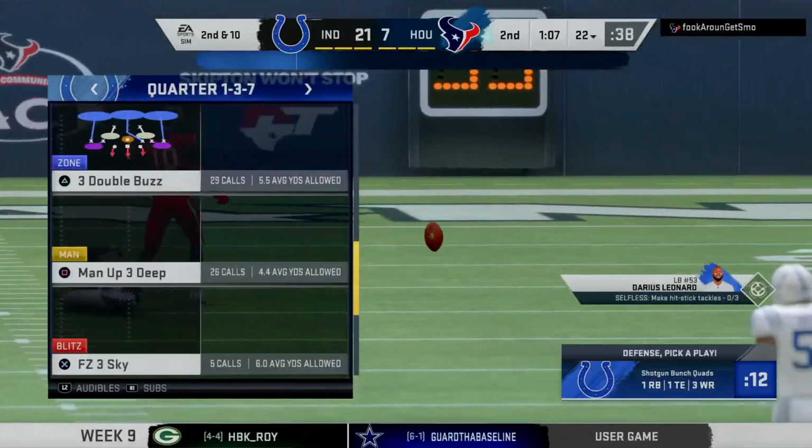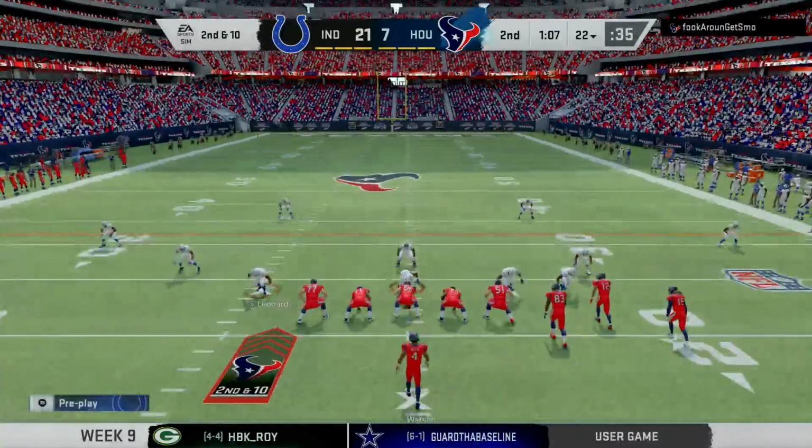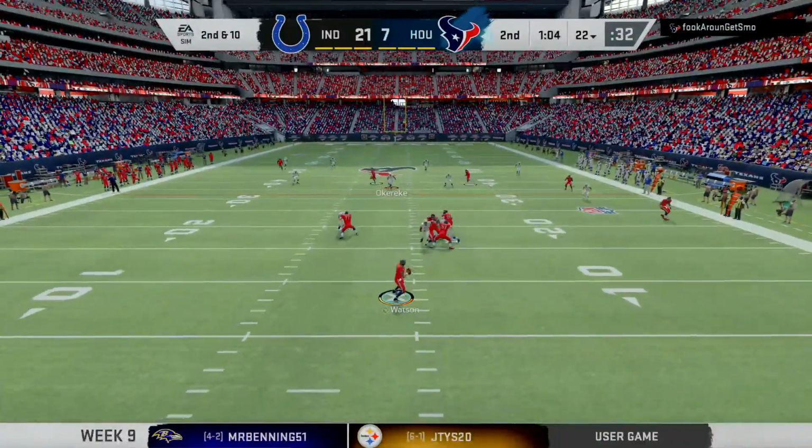But one thing's for sure, when you get a big receiver and you trust him downfield, you're going to give him opportunities to go up and get that 50-50 ball. And he is a darn good big receiver. Unfortunately, that time didn't work out. Nice job defensively.